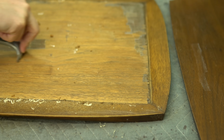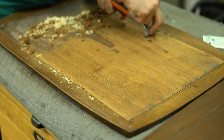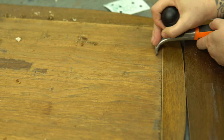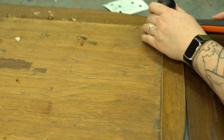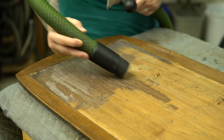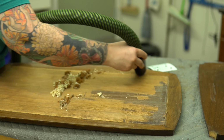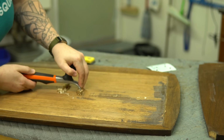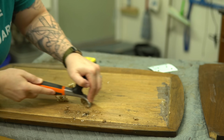Using a scraper is not hard. I know a lot of beginners are afraid of it because they're worried about gouging the wood, which you definitely can do. But once you get the hang of the angle and the motion and the speed, you can put a lot of pressure without gouging anything. And here I'm giving as much downward pressure as I possibly can, and I finally got that off.